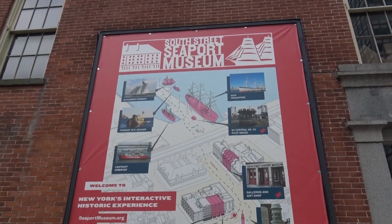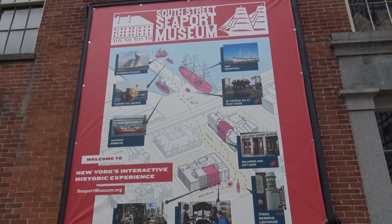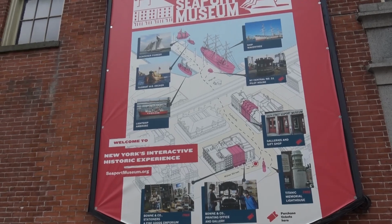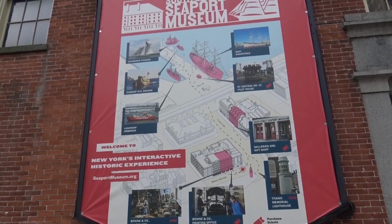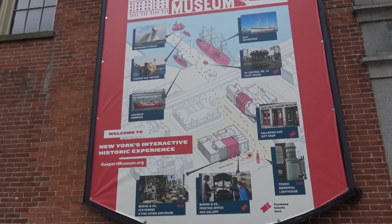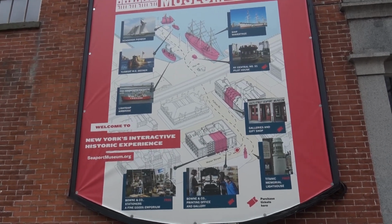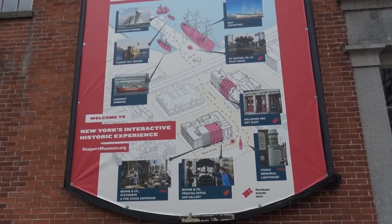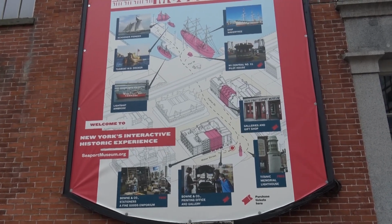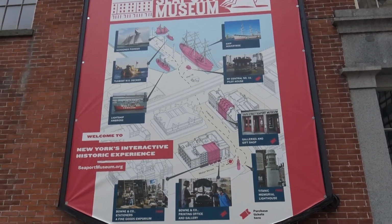And here's what it is: South Street Seaport Museum, New York's interactive historic experience. We got tickets online. You can purchase tickets here. Tickets were actually free, and we're going to go on the ship Wavertree, and it isn't a timed entry, but I'm excited that we get to go check out some of this. You can see the stuff that is free and stuff that is paid. You can purchase tickets for the add-ons, but we get to go to Bowne and Company Stationery, a fine goods emporium, and we can go on the ship Wavertree for free.